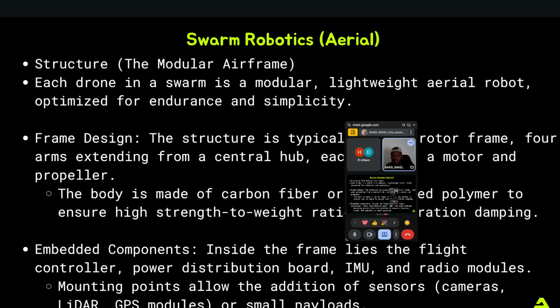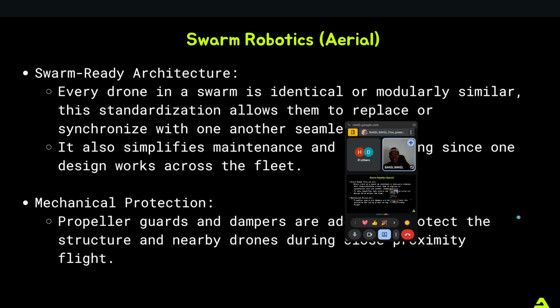Now, another thing we would also look at is architecture, right? So each of the drones are identical. It's either they're identical or they're modular. I mean, you can have 2 different robots and you can hook them up in a way that makes it modular, and it works. But let's assume they're all identical. So that's the architecture, like a lot of them.